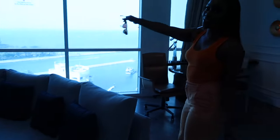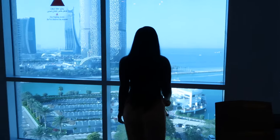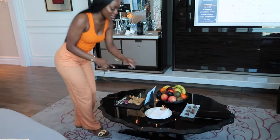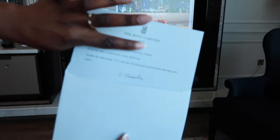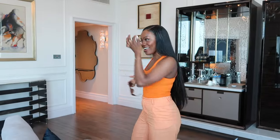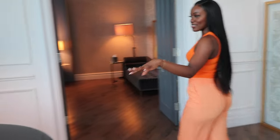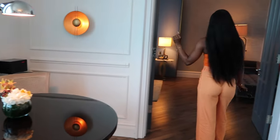First of all, the view is crazy. They also gave us some treats. I can't show you up close because my whole government name is on there. But sweet, so sweet. I'm in awe. I can't even believe this is happening right now. So we've got a little dining area here to do some work, chill vibes, all of that.